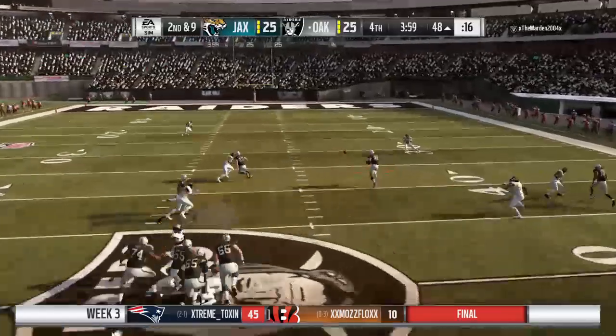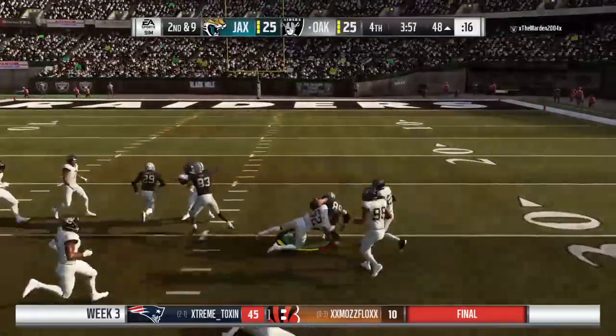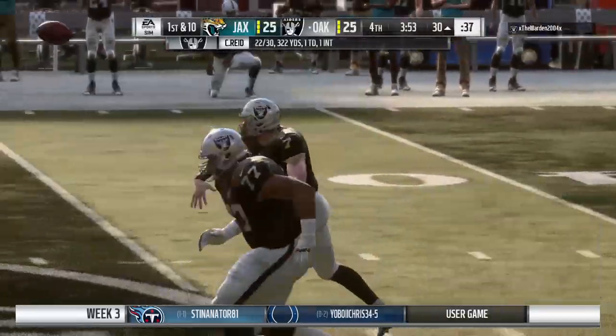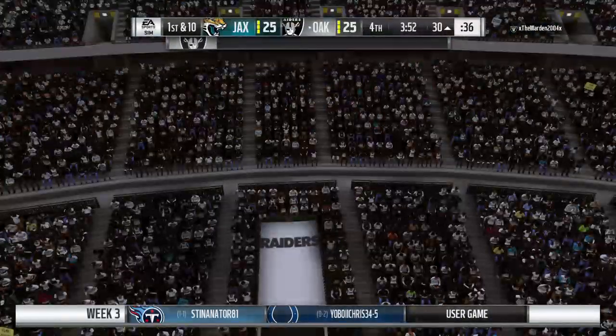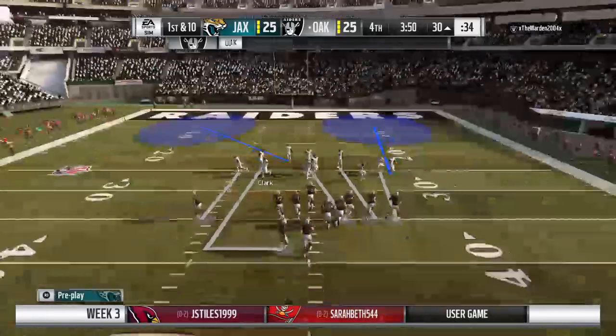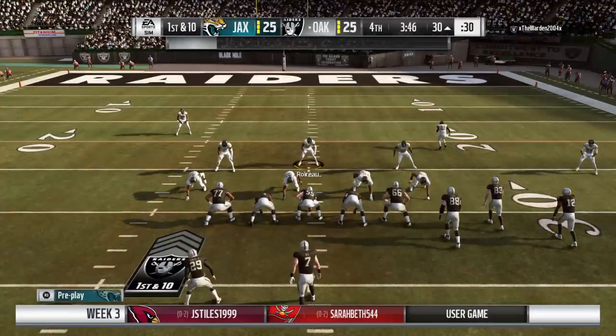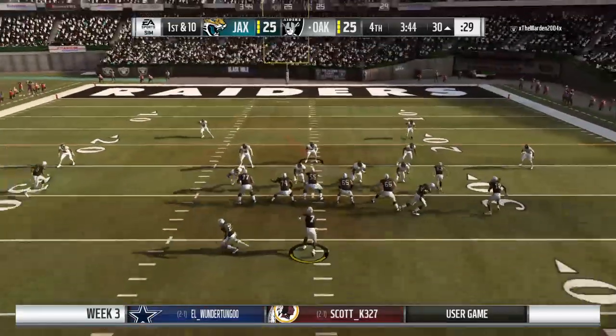Looking to throw on 2nd down. Reed going right side here, and that's complete. And brought down, but able to get it to their 30-yard line. 83 yards receiving now for him on the afternoon as he's got a first down here. So 1st and 10 now from the 30.